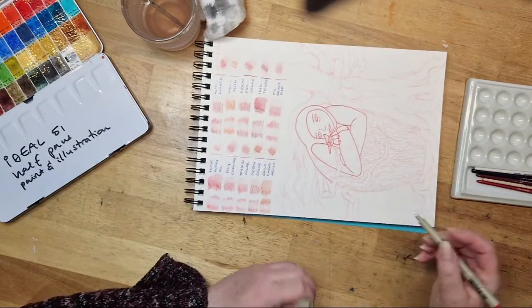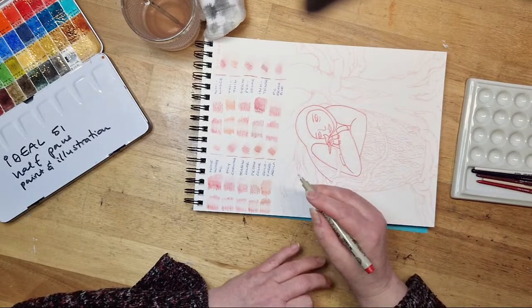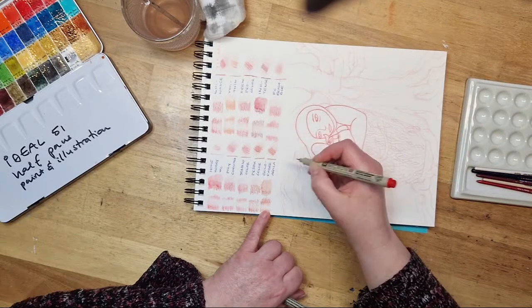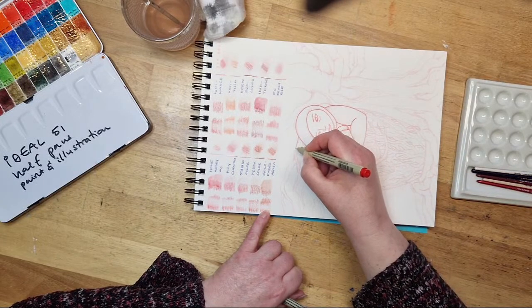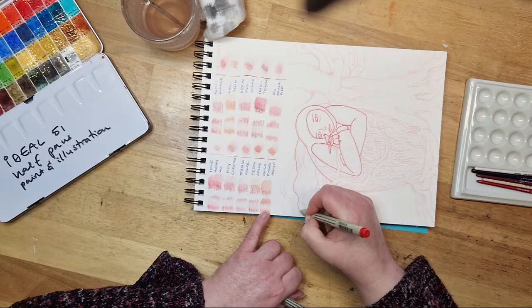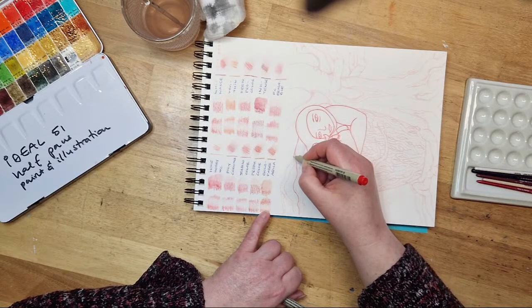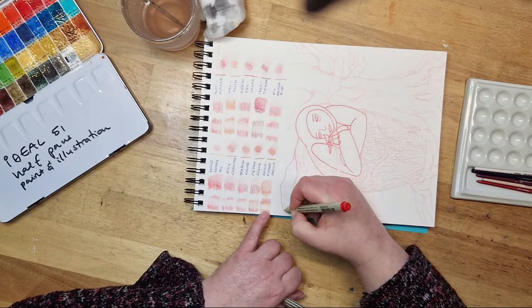So I hope you guys can still see me, but I find it easier to work vertically than horizontally, so I am flipping my canvas. So these are branches, so I'm trying to draw them in with a lighter touch of my hand.